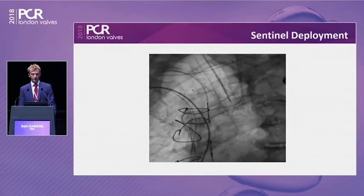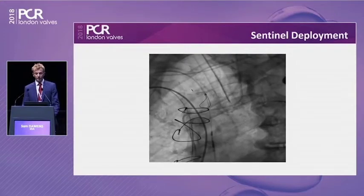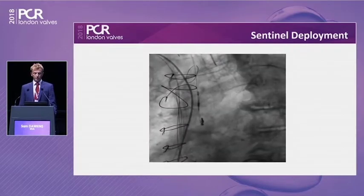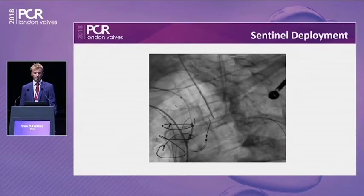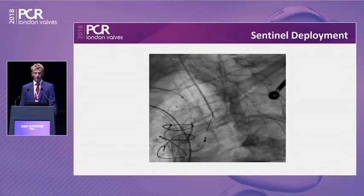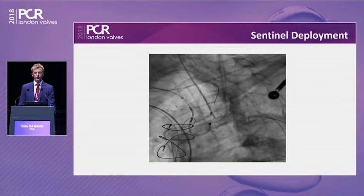Here's a short demonstration of the device being deployed. A coronary guide wire with the device on it is advanced into the ascending aorta. The proximal filter is deployed. The device is flexed, and the tip of the device is directed towards the left common carotid. The coronary guide wire is advanced into the left common carotid, followed by the filter. So this is the filter going into the left common carotid.